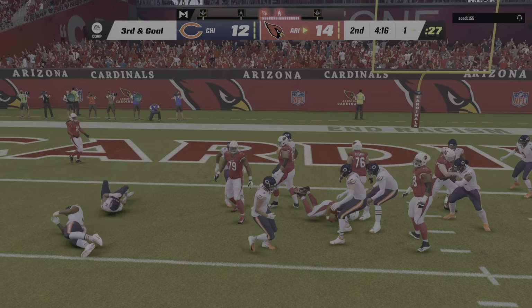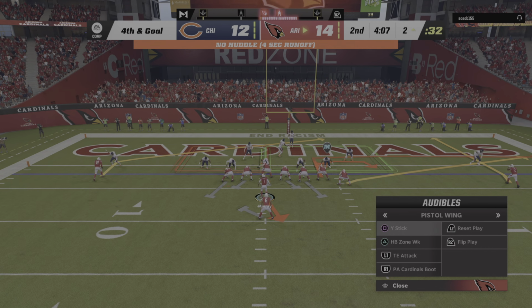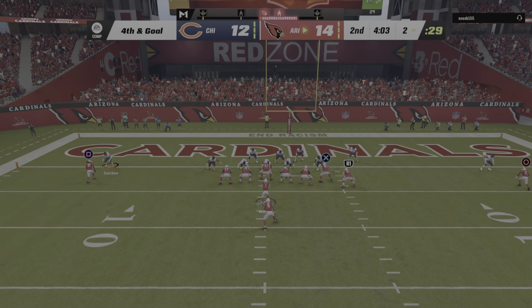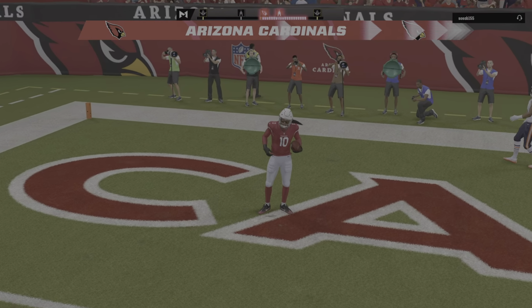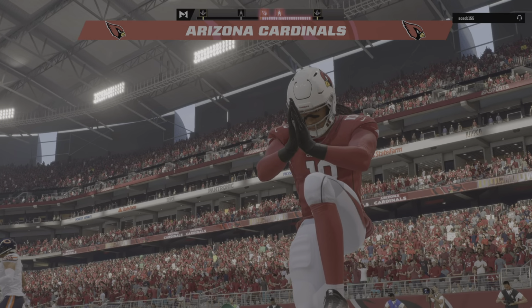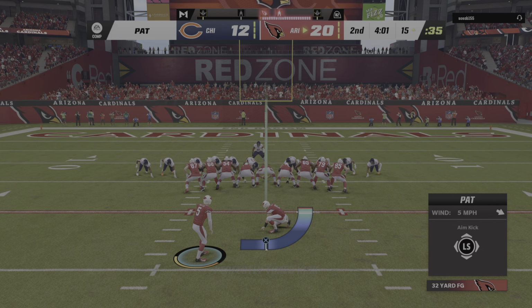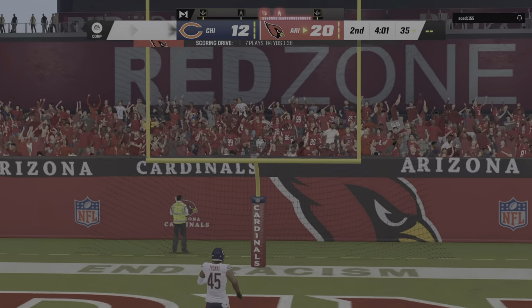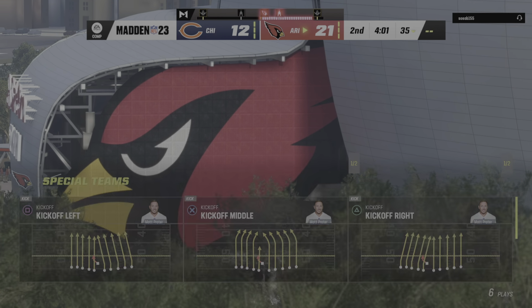Connor. And just nowhere to go for Connor. Defense gets to him, and they mark him short. Murray sets to throw on fourth. And Hopkins has got it. Touchdown, Arizona. 2 yards on the touchdown there. And the Cardinals' decision to go for it pays off with 6 points. Extra point good by Prater. And that makes this a 9-point game.